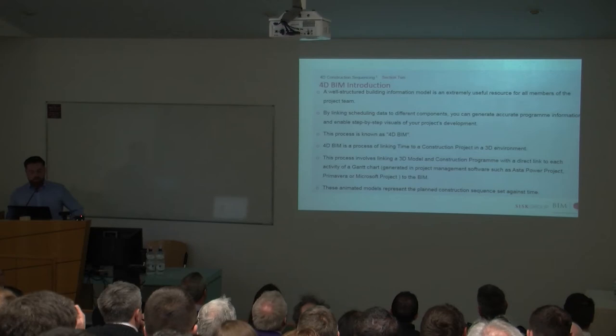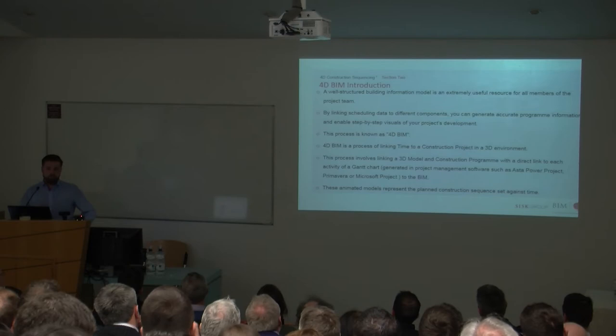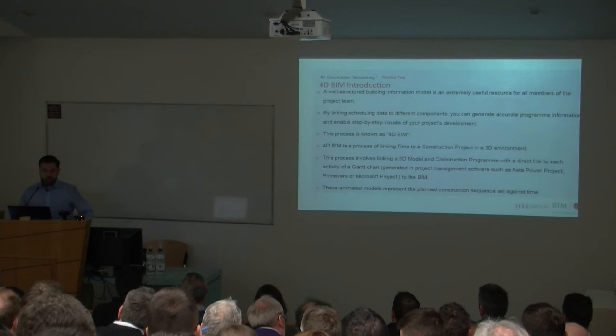As Ralph was saying, in terms of BIM Level 2, 4D isn't actually a BIM requirement. Although it is a benefit to the project, you're not contracted to produce a 4D or 5D model on the project, but it definitely brings benefit. And as a main contractor, we'd be trying to introduce 4D on every project we're developing BIM on.